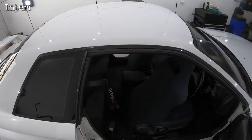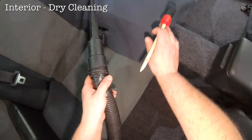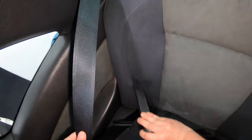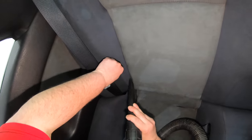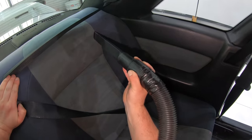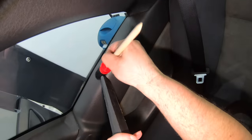Hey guys, it's Sandro here, and welcome to part 2 of the 100 hour detail on this R32 V-spec 2 Nissan Skyline. Now with this whole series, I've tried to document it in a chronological order, starting with the first 2 days of the detail in part 1, covering the wash and decontamination stages. And in this second part, I'll be showing the next 2 days of this job, which were deep cleaning and dressing the interior, followed by polishing and protecting the wheel wells and rims.